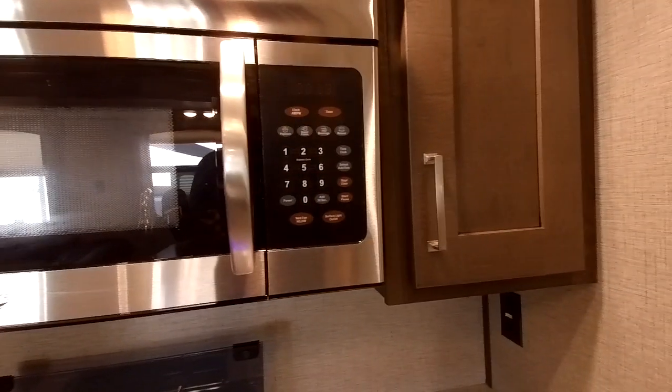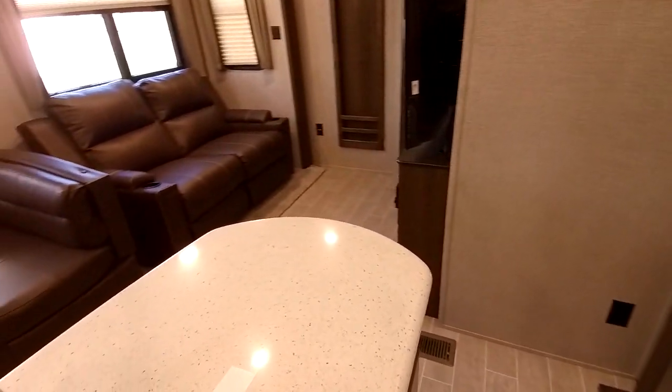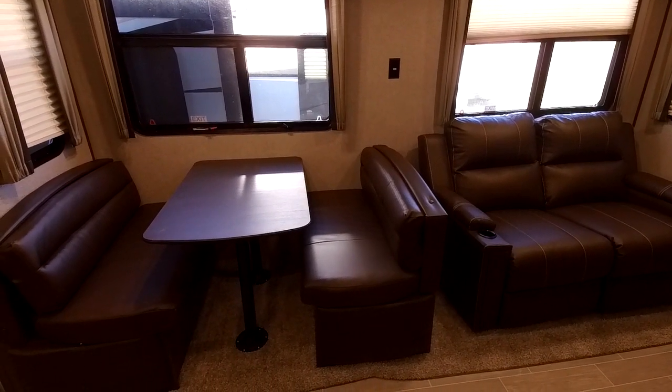Storage over here. And what's really great about this Laredo that I'm noticing, I didn't notice before, there's power outlets everywhere. You have one right here, there's one by the fridge, there's one over there by the recliners, there's one up top over there by the dinette. So your different devices and stuff like that, you won't have any problem keeping them charged with all these outlets everywhere. There's also storage underneath here. Really deep storage.